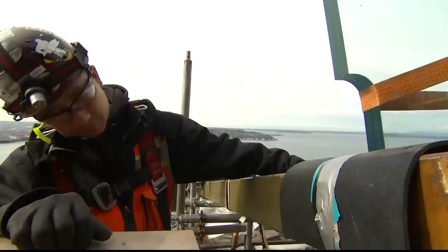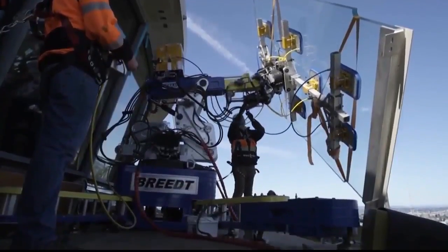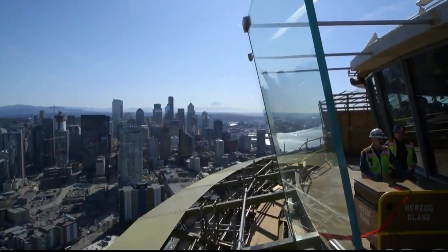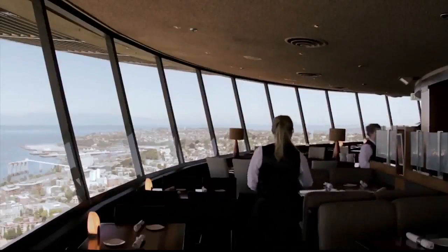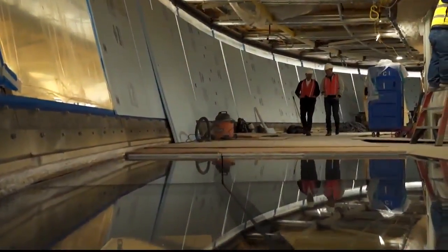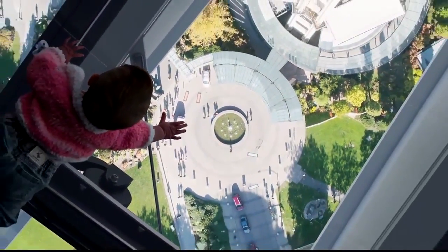A lot of the workers here are local. Even the specially designed robot that puts the glass in place was assembled piece by piece up here. It's not just the observation deck that's changed. The rotating restaurant has too. Now, instead of just looking out, diners will be able to watch Seattle pass beneath their feet, making this the world's first spinning restaurant with a 37-ton see-through floor.